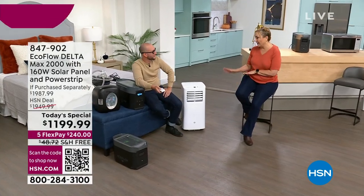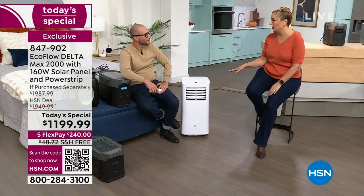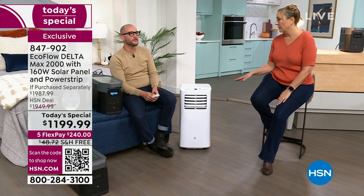So let's talk about that, it looks like a portable air conditioner. Yeah, it is. And that's something that with smaller EcoFlows you were not able to use. No, it was just too high wattage of an appliance.